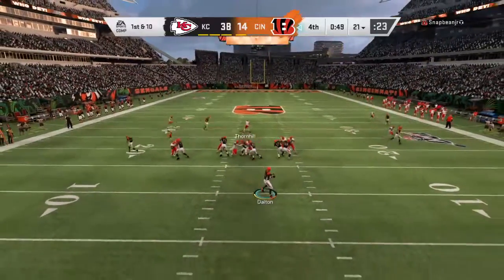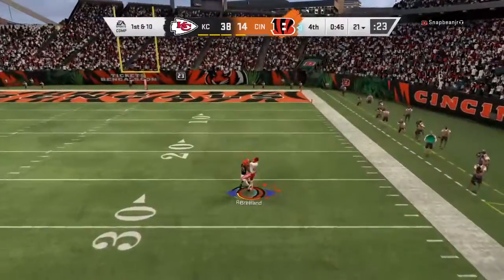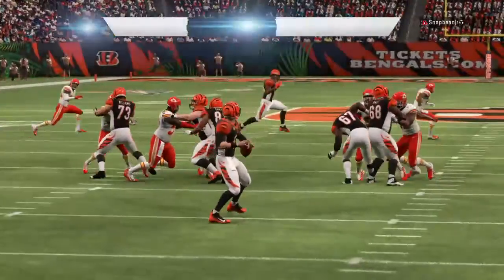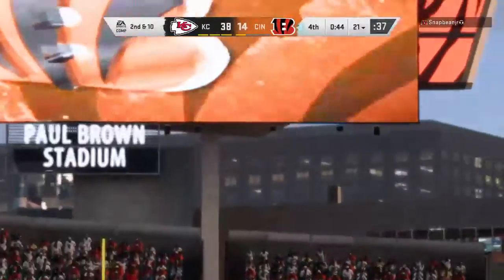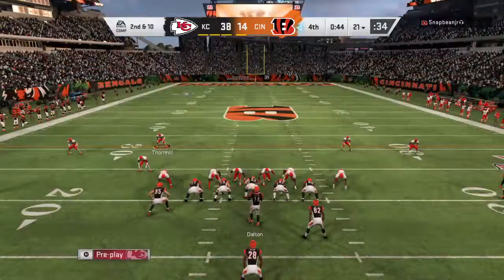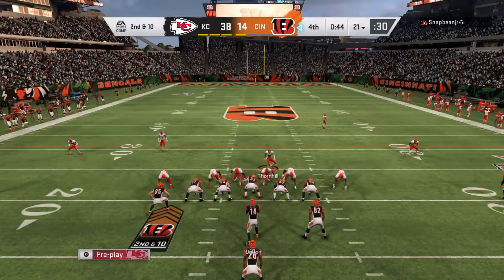On 1st and 10, here's Andy Dalton. Now a desperation throw deep downfield. And he bats it away, and it falls down incomplete. John Ross, the one he was looking for. That'll bring up 2nd down. Just nothing there again. He's been sacked multiple times. We've seen the interceptions, of course. He's really been through the ringer, hasn't he?